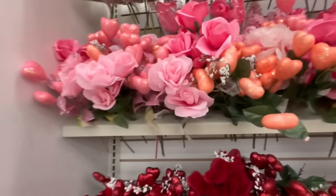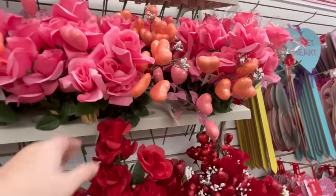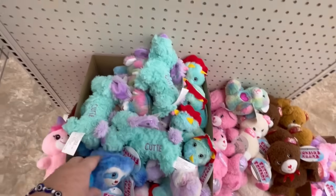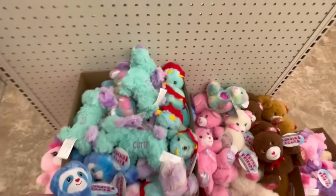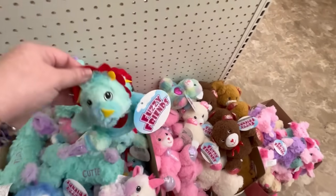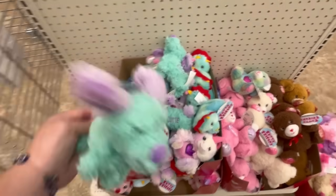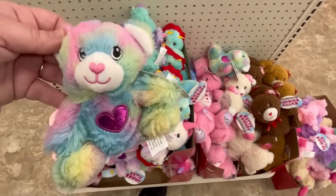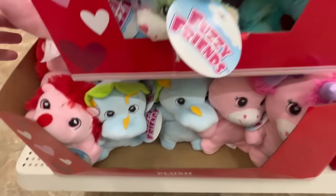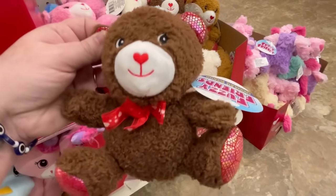Oh, and they also had some really cute flowers. Look at that. I really love those little peach hearts that are really glittery. Super cute. And then here are the plushies. They have this little sloth. They're so cute for $1.25. We got a little unicorn with a purple heart, a triceratops. Guys, if you've made it this far, y'all leave me some little dinosaurs. This little puppy dog says cutie. A little bear. And they have these cute little plushies. Those are just adorable. I know a lot of teachers put a lot of thought into what they give their students, so this might be some good ideas.